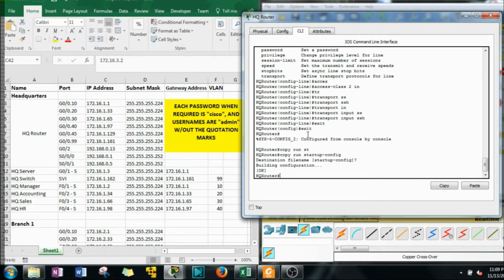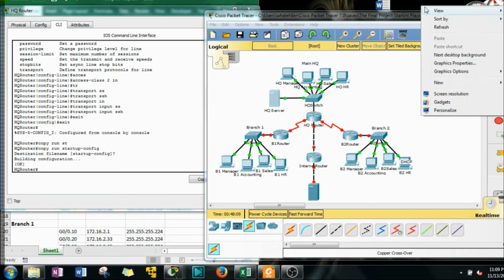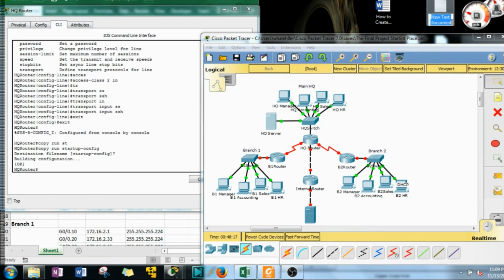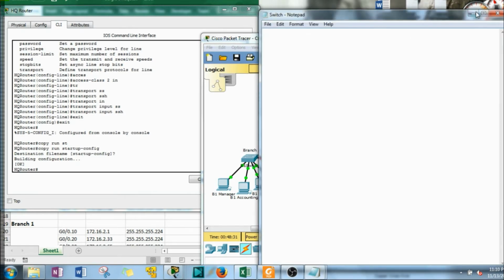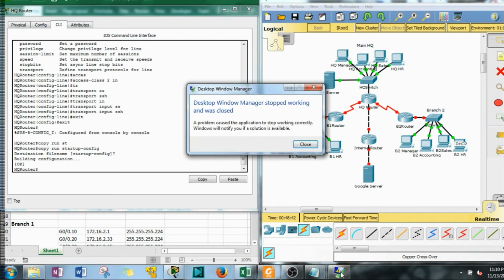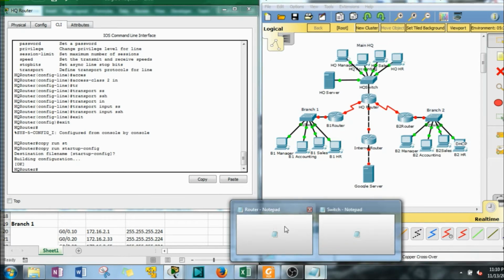Enter, enter. Oh, right. So now let's do something here. New text. We're going to call this router. New text document, switch. Holy cow. Whatever. Okay, so let us save this quick before anything else happens and open up our router notepad.